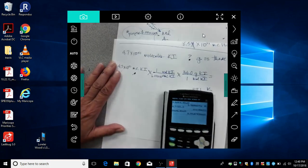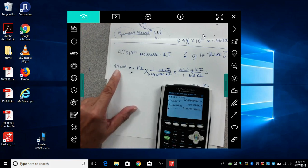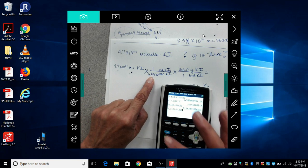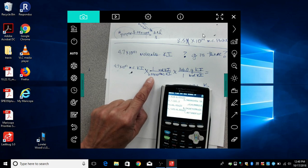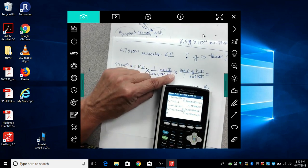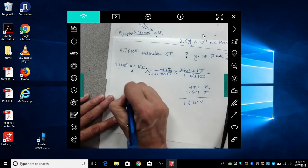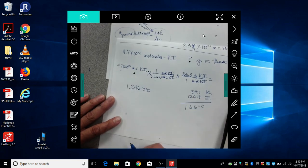All right, now with my calculator, I'm going to punch in my first number, in this case, 4.7, second function, exponent 51. Am I going to multiply or divide by Avogadro's number? Divide by 6.02, second function, exponent 23. And I always push enter in between because different calculators handle this type of thing differently. So it's always a safe bet to just push enter. Now am I going to multiply or divide by 166? Times 166, enter. And it looks like my calculator says 1.296. I will look at sig figs in a minute. Times 10 to the 30th.